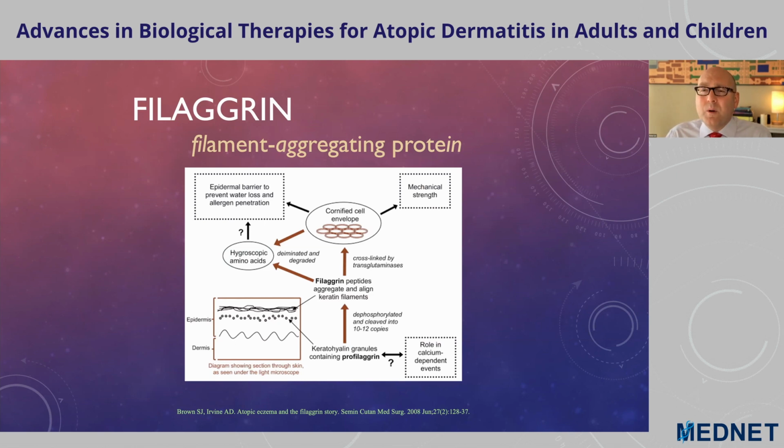And filaggrin is so important because it plays a number of different roles. It stands for filament aggregating protein. It's kind of a portmanteau. And what's really neat is that it plays a role in mechanical strength, but as only Mother Nature can do it, when it breaks down, it actually is the key piece of natural moisturizing factor, NMF. And that's because it's composed of these hygroscopic or water pulling amino acids. Turns out it also has regulatory effects on different enzymes. And that's what that piece about calcium dependent events means.